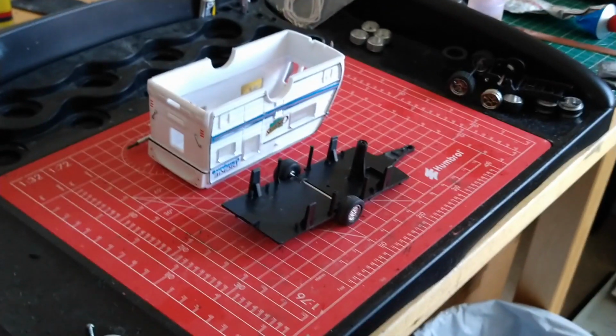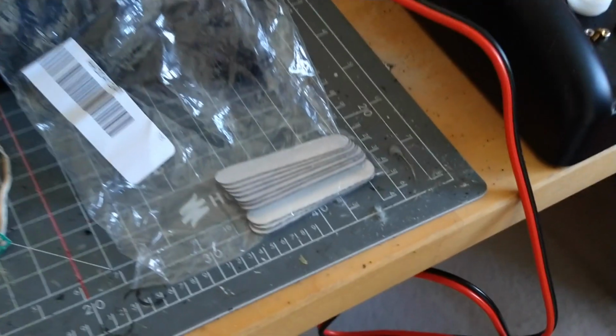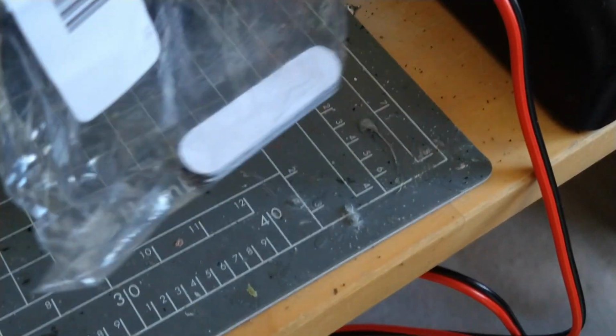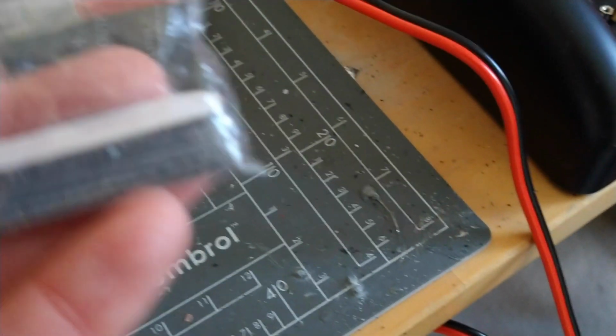However, this is going to be fascinating. They're just like metal, a bit. Self-adhesive lead. Yeah, that would be perfect. There we go, like lollipop sticks, aren't they? Well, the thing is, we can try them.